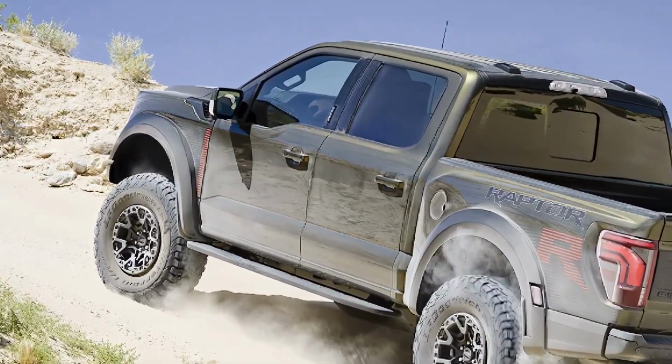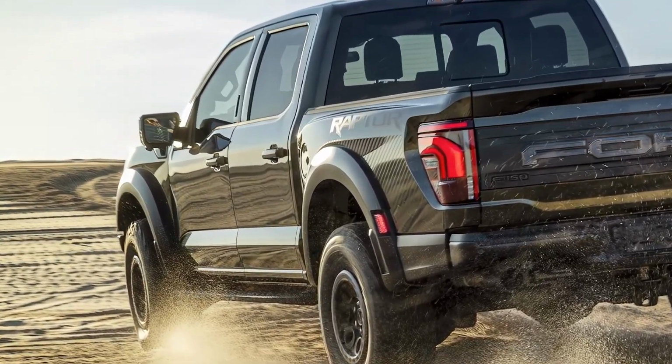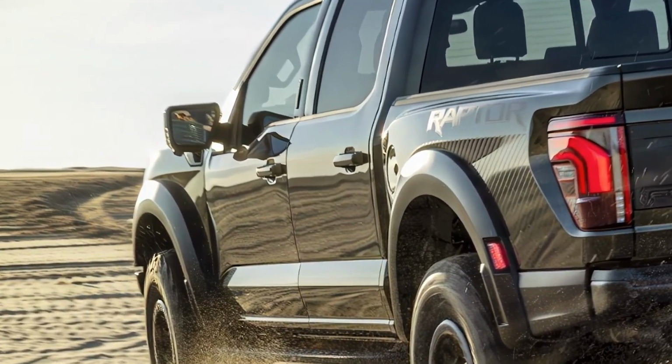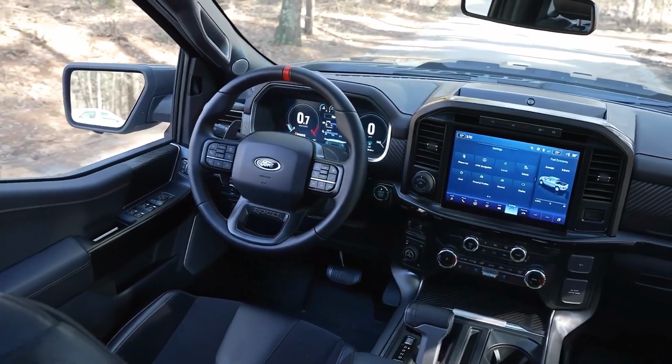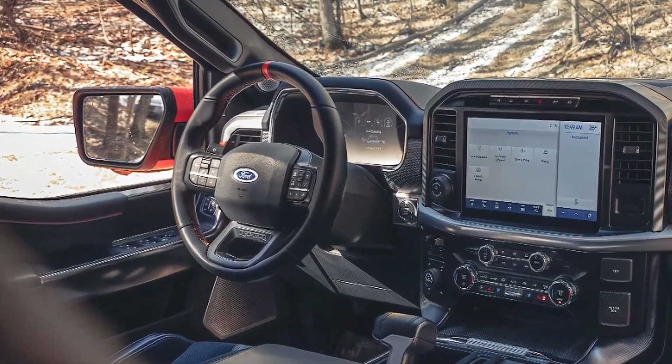These shocks are smarter than most reality show contestants, adjusting in real time to every bump, dip, and bone-rattling rock you blast over. Ford claims the new dual valve setup allows for maximum control and comfort, which is truck marketing speak for you won't spill your Mountain Dew even during a barrel roll.